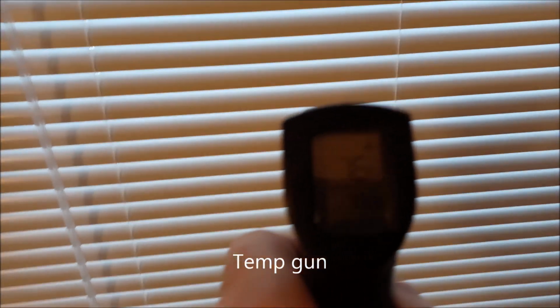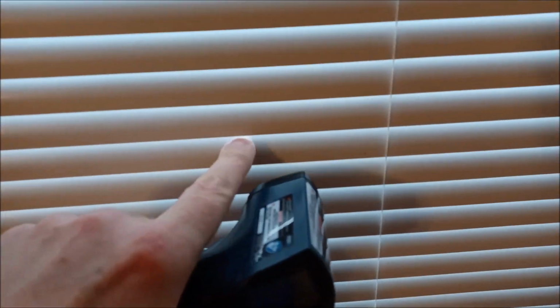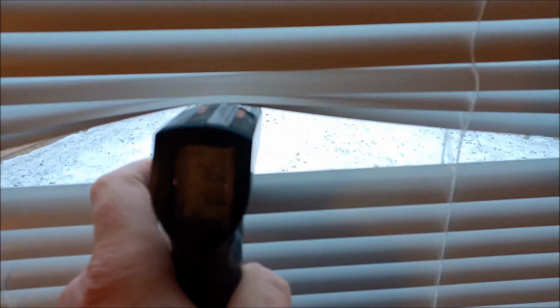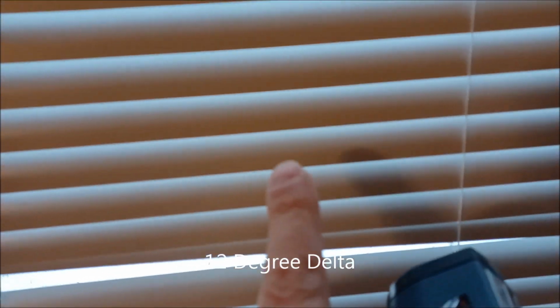Let me hit the thermal imager here, and we're 76 degrees roughly on the outside of the shade. So now if I kind of peek in here and shoot the glass, if you can see that, 64 degrees. So there's a 10-degree delta between the shade and behind the shade on the glass itself.